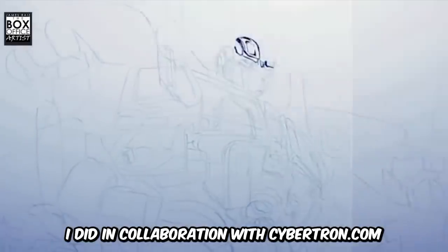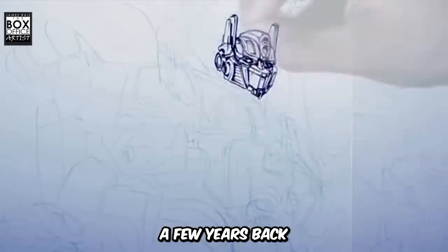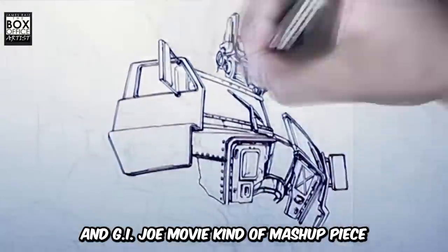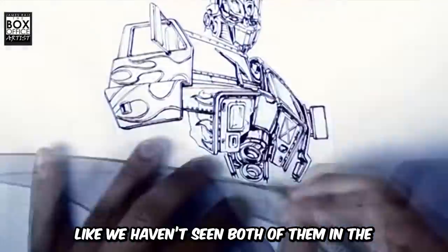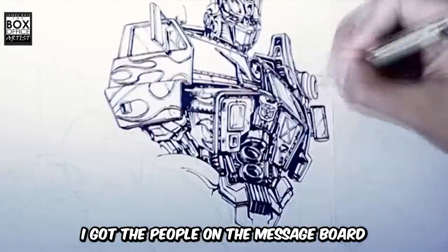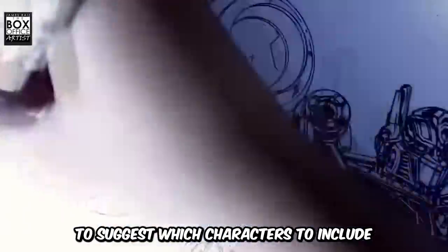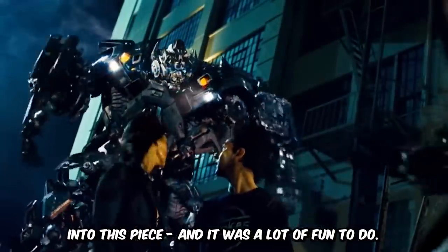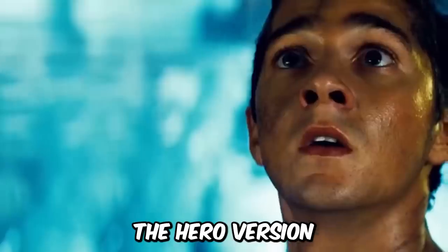Next piece I did in collaboration with Cybertron.com a few years back. I wanted to do a Transformers and G.I. Joe movie kind of mashup piece. We haven't seen both of them in the movies together, so I thought that would be a lot of fun. I got the people on the message board to suggest which characters to include in this piece, and it was a lot of fun to do. So here is the hero version.